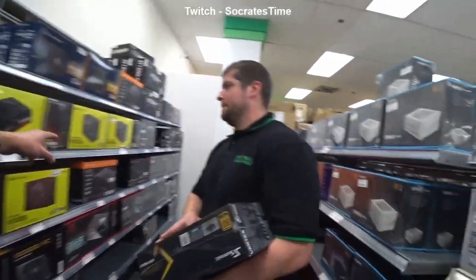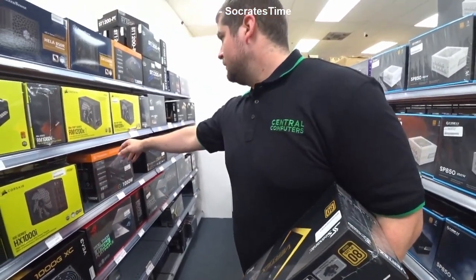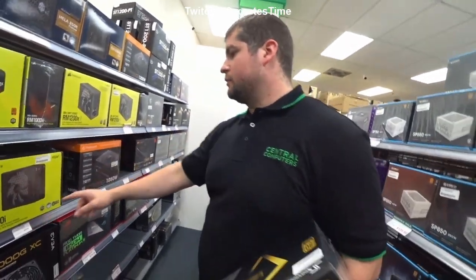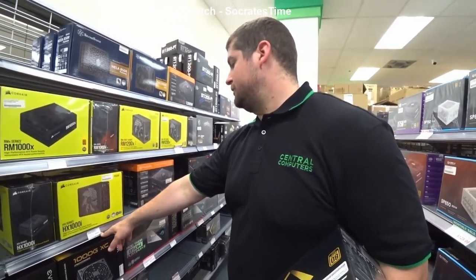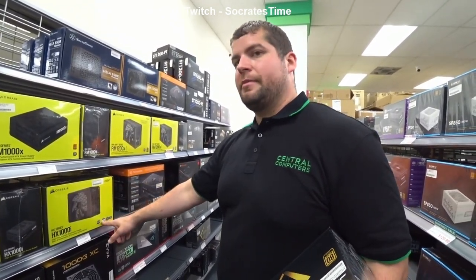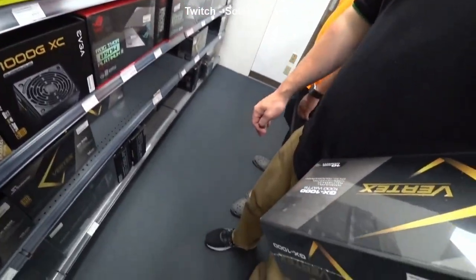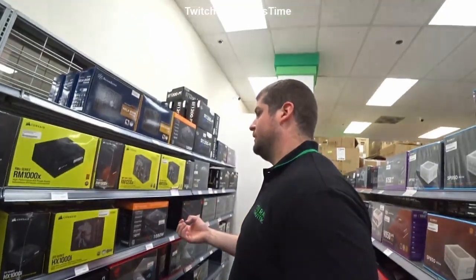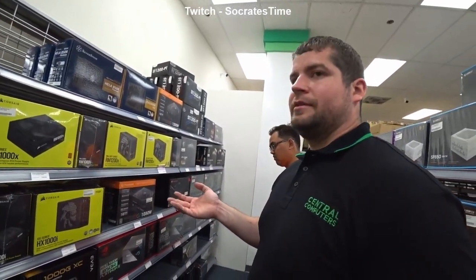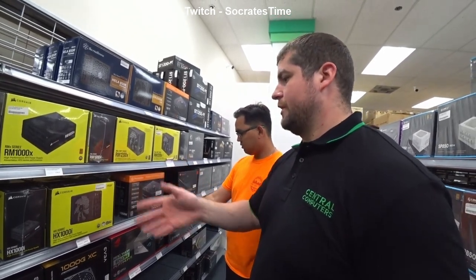Yeah. So this one's the gold, right? That one's a gold as well. This one's a platinum. Yep. So as you can see, this one's usually 269. This one's 200 watts less, but it's also 260. So why would you get 200 watts less? Because it has better components inside of it. It's more efficient. There's less energy loss to heat, which is how energy is lost, obviously, but there's less energy loss to the transfer.